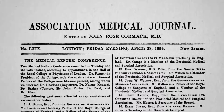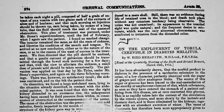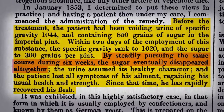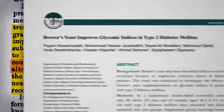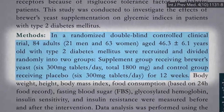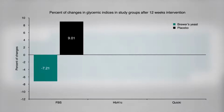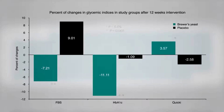In 1854, a case report was published in the precursor of the British Medical Journal suggesting 2 to 3 tablespoons of brewer's yeast every day could cure diabetes within 6 weeks. But it took another 150 years before it was finally put to the test in a randomized, double-blind, controlled clinical trial of about half of a teaspoon of brewer's yeast a day for 3 months. What happened? A significant drop in fasting blood sugar and hemoglobin A1c, as well as an improvement in insulin sensitivity.